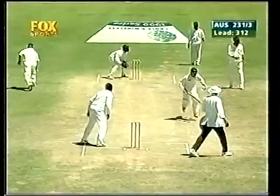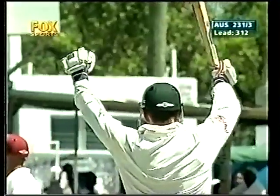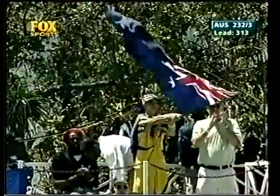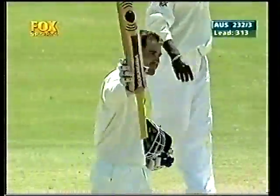And the chance to run out, but the 100 comes up for Justin Langer. He turns around to check that Steve Waugh is safe, and well played at Justin Langer. His 3rd Test century. He came in again batting at number 3, a position that he's trying to make his own. And just for glimpses yesterday, he showed the public how well he can play and how aggressively he can play. 3 boundaries off 1 over from Ambrose yesterday.